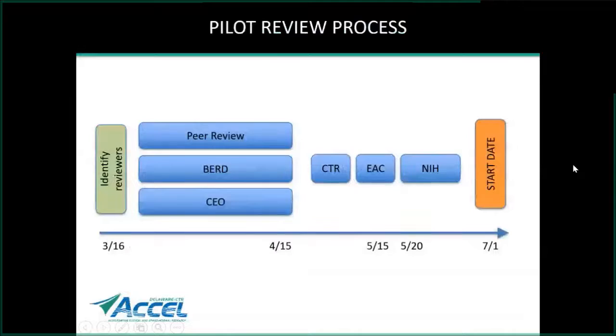In advance. So I wanted to start with an overview of this process and a timeline. You'll probably know that our pilot projects are due March 16th, and we anticipate that funding will start July 1st. And so there's a lot of things that need to happen in those quick months. For each application, we'll need to identify the appropriate reviewers, and then we'll send out the reviews to be conducted by peers and then by two of our cores.